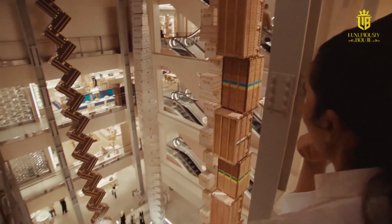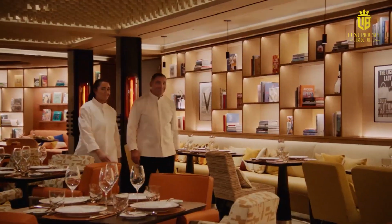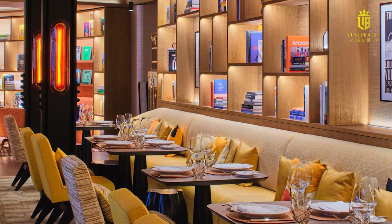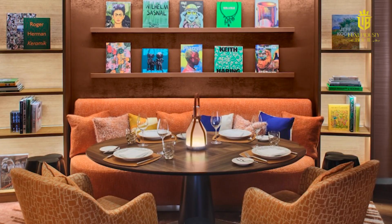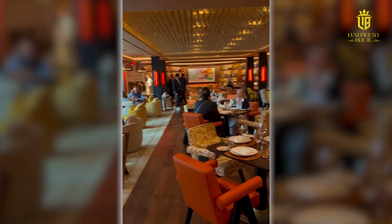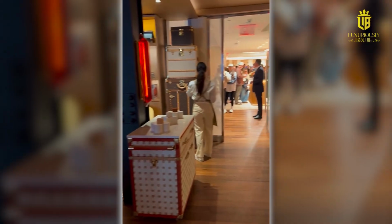On the 4th floor, you'll find Le Café Louis Vuitton. This is the French fashion brand's first attempt at showing the Americans its gourmet side. This cafe is designed like a library where you can grab a book and enjoy your food. Editor and curator Ian Luna selected 650 books ranging from architecture to fashion and art titles.